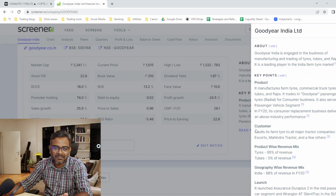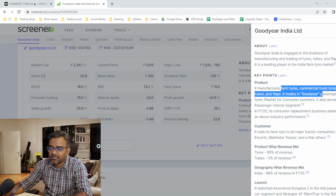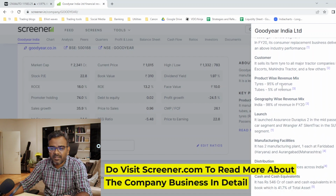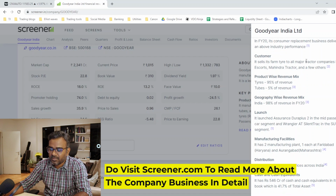If you're around 20-30 years old, you might have already heard this name many times, because if you've seen trucks or passenger vehicles, most of these have Goodyear tires, right? They manufacture farm tires, commercial truck tires, tubes, flaps, and even passenger car tires. Just take a look at this screenshot and the website, and you can find a lot of information on this company.